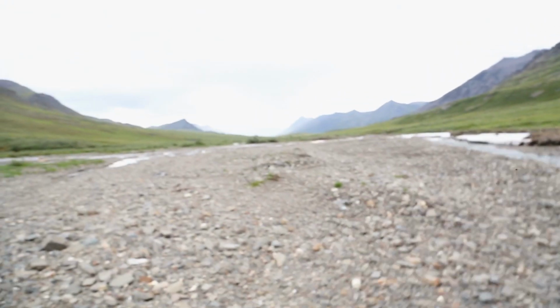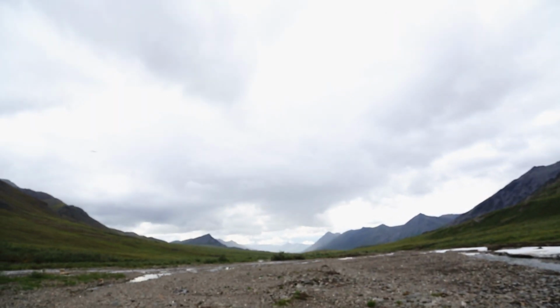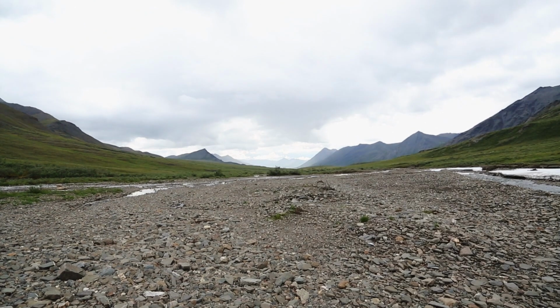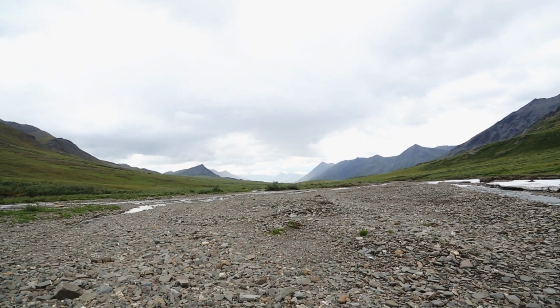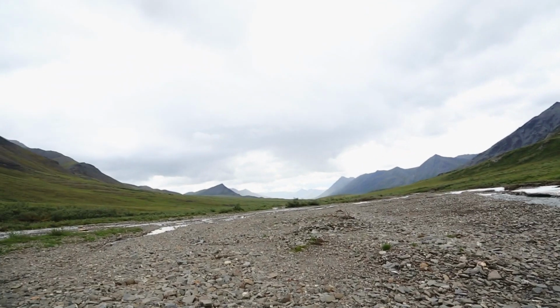I always like these kind of points because it gives you a perspective on how far I've come. Way down there is where we started, well, we can't even see where we started walking, but that's where we were day before yesterday morning, way down at the far end of the valley.